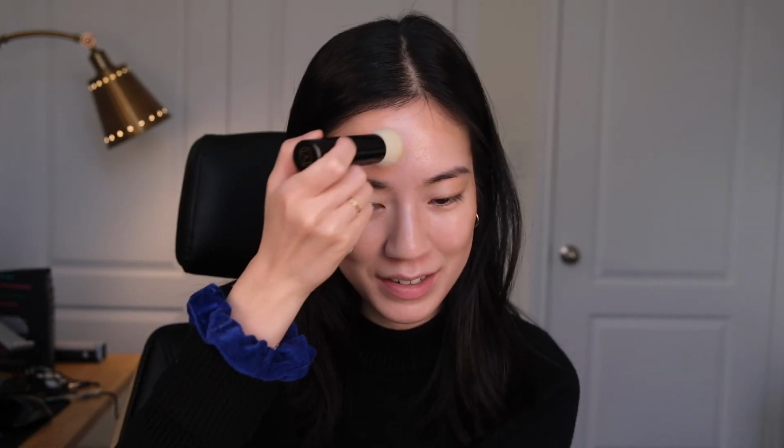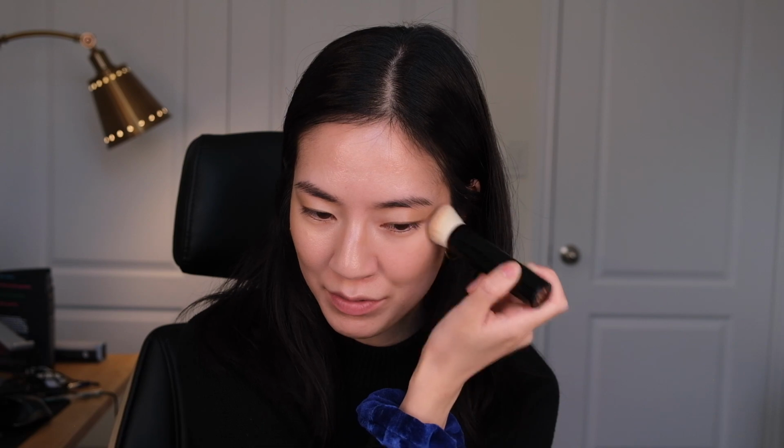It's very sheer, so hard to go overboard with this product. Sides of my nose and just a little bit on my jawline. Blend everything in with the same brush. It's just a really easy product to use because it's so sheer. It blends really nicely. And it just adds to that super healthy, luminous look that this whole base routine centers around.